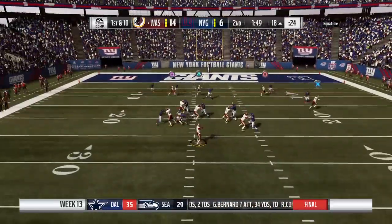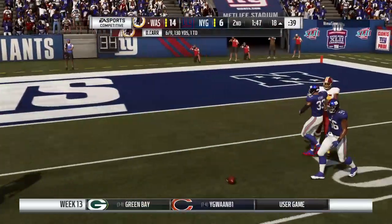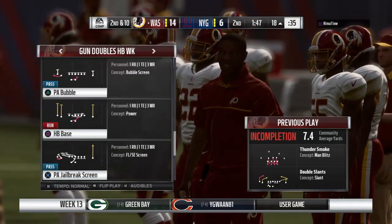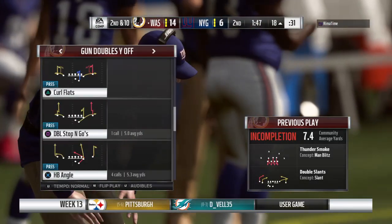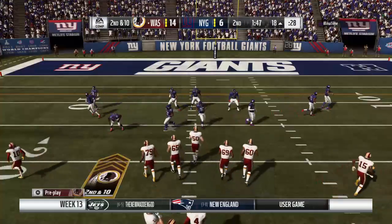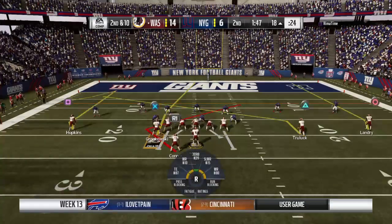Into the red zone, it's Carr. He couldn't quite hold it. Got hit. Ball pops out, incomplete. It's a lot of contact going on there, and in the end, unable to keep 2 hands on the football and bring it into his body. Everything looked pretty good until the finish. Now Carr, after the incomplete pass, brings him up 2nd and 10.